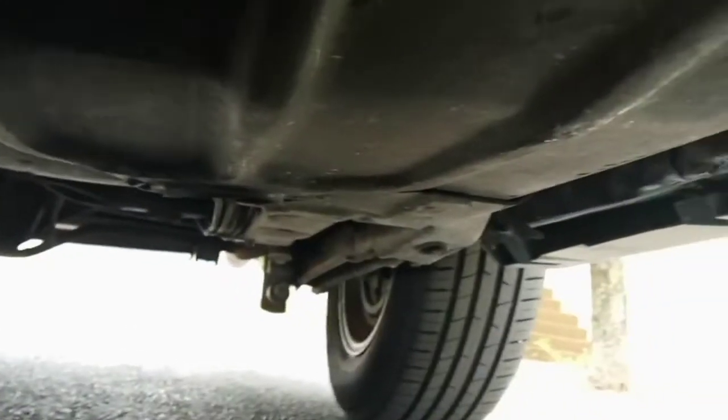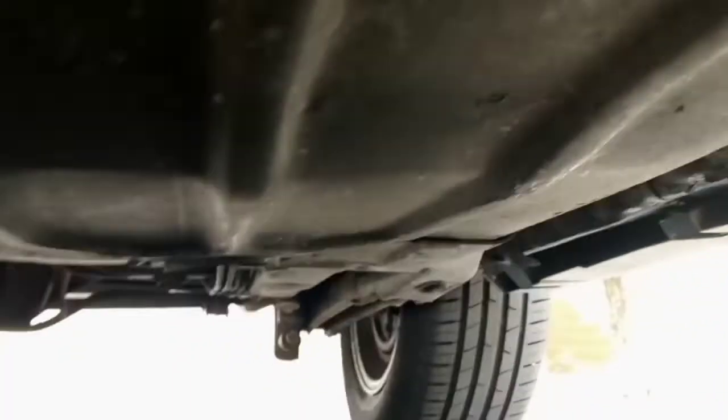All right, well, here's something very odd for Northerners to see. 30-some years old and there's no rust underneath. It's in pretty good shape. Kind of surprised me too, but I did find one thing.